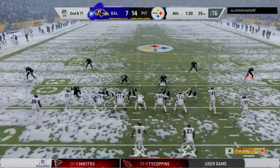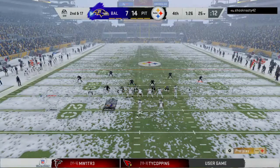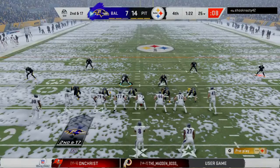Don't need it all back at once, but you figure they're going to need something here. 17 yards to go on second down. Watch the run. Hey. 24 is the mic. Watch the slack. Watch the slack.